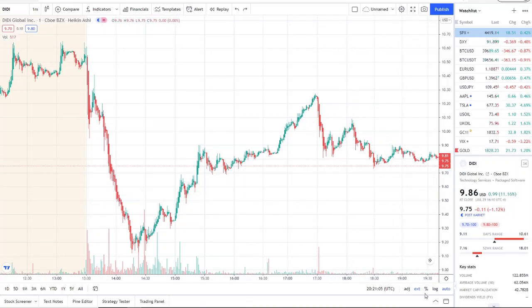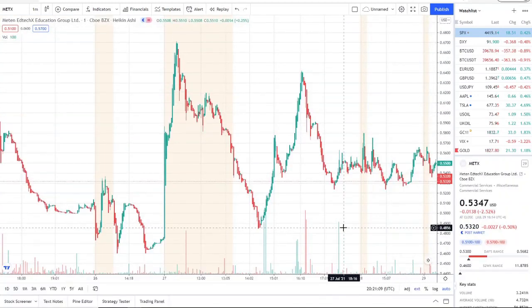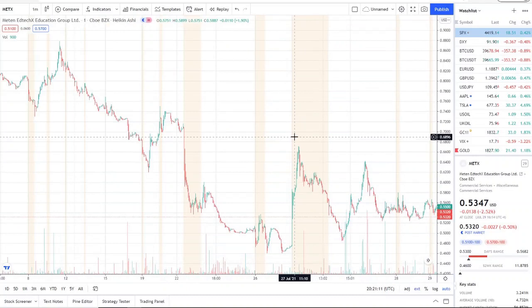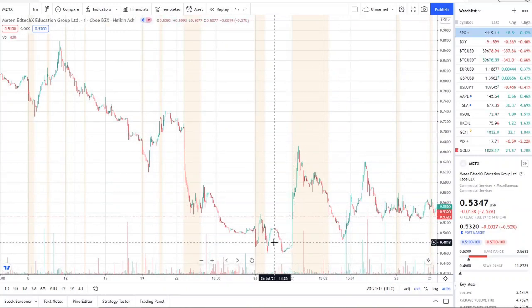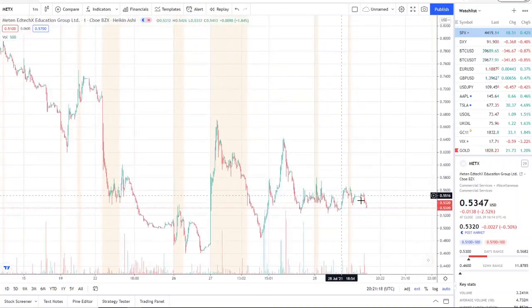So what's the stock you want to add to your watch list? Well, it's METX. This stock actually jumped nearly 50% plus since we talked about it back on the 26th to the 27th, pulled down, jumped up again, and now it's consolidating.